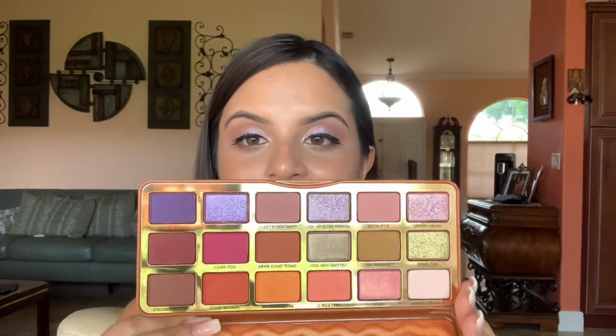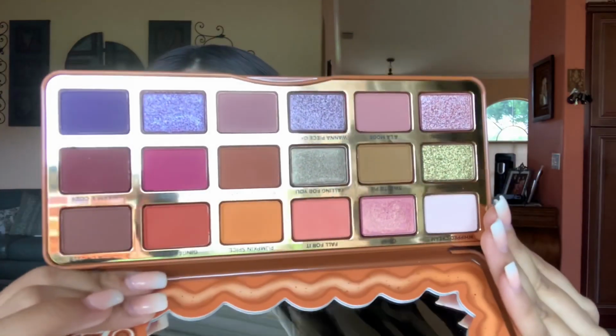Okay, so the next eyeshadow palette I bought is the Too Faced Pumpkin Spice limited edition warm and spicy eyeshadow palette. This is what the packaging looked like. I also did mention this in my best palettes for fall video. The packaging is so cute. The shades in here are just gorgeous. It smells delightful. The mattes blend out like a dream. The shimmers are super pigmented. I love it. I don't think you can get any more fall than this.